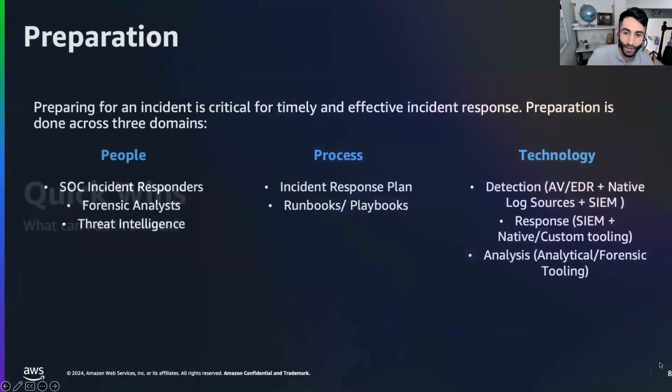Let's get into that. So let's think about the preparation phase of the NIST incident response lifecycle. Preparing for an incident is critical for effective incident response. This is really where the majority of your work is going to be occurring, no matter where you are in your journey. In the cloud presence, we think of it as you're preparing across these 3 domains: people, process, and technology. But when you see this slide, you're thinking what's encompassed in people, process, and technology that I can do in a week.